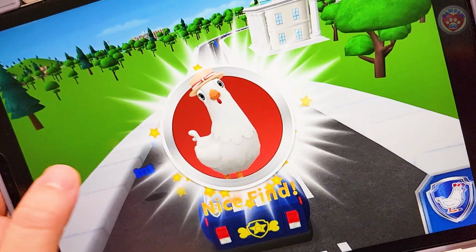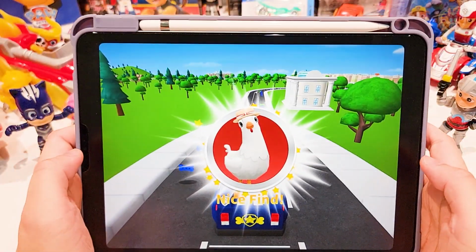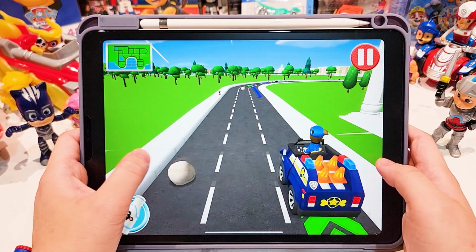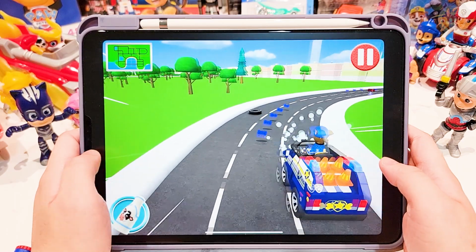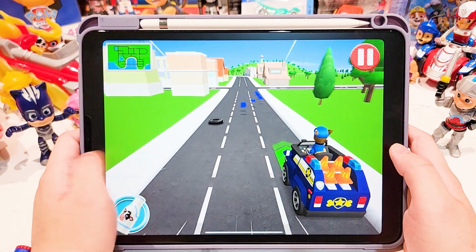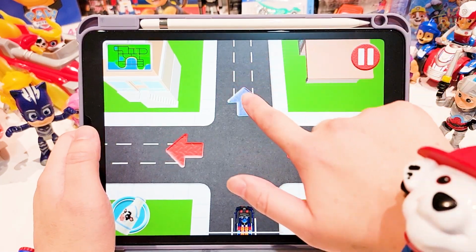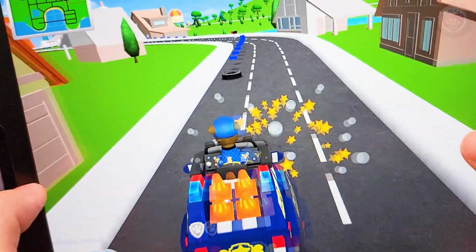I see something on you. You did it! Added a new Chickaletta to your collection. Maybe we need to rescue Chickaletta from that outfit. Go straight. Yes, this is the direction to go in. You're doing great.